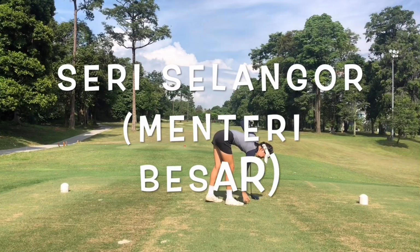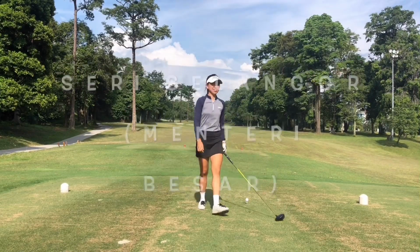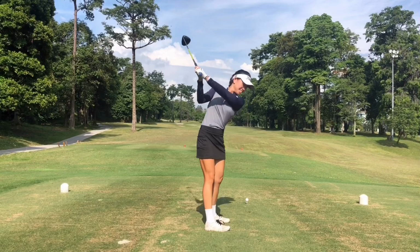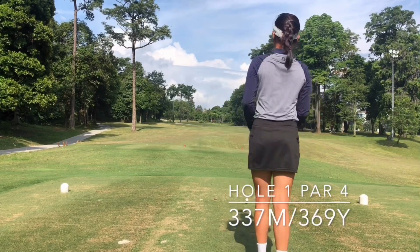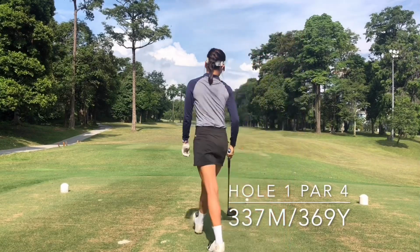Hey guys, today we're in Seri Selangor Golf Club. It's a very popular public track that we have here in Selangor, and it's one of the best actually. So today I'm going to bring you guys through the Menteri Besar 9, which is the front 9.